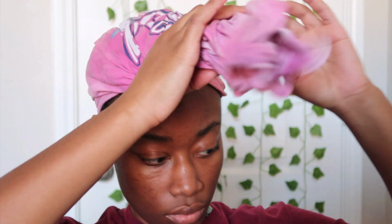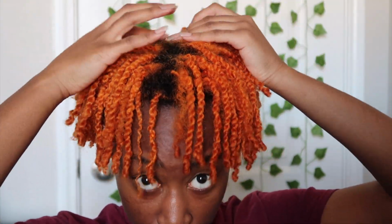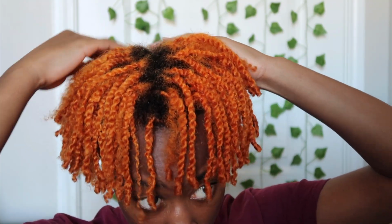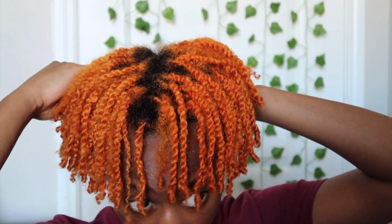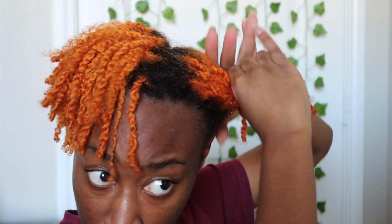So here I am with my shirt dried hair. Of course you can use a towel, but I don't like the snags and pulls, so I just like to use a shirt. My hair, it was dry. I didn't realize it was gonna matte like that. It started turning into locks. Definitely will be taking these twists out in the next month review. That's gonna be some work.